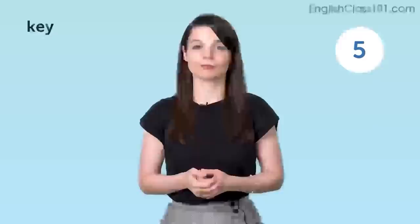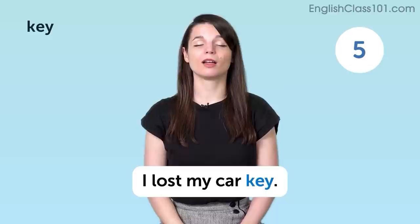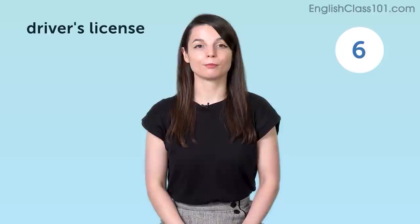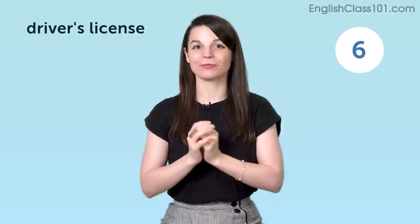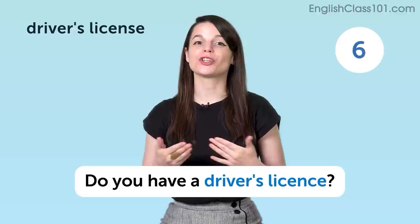Key. So a key is the object that we use to unlock doors or to unlock other things. I lost my car key. Driver's license. A driver's license is a certification we receive that explains that we are able to drive a car legally. Do you have a driver's license?